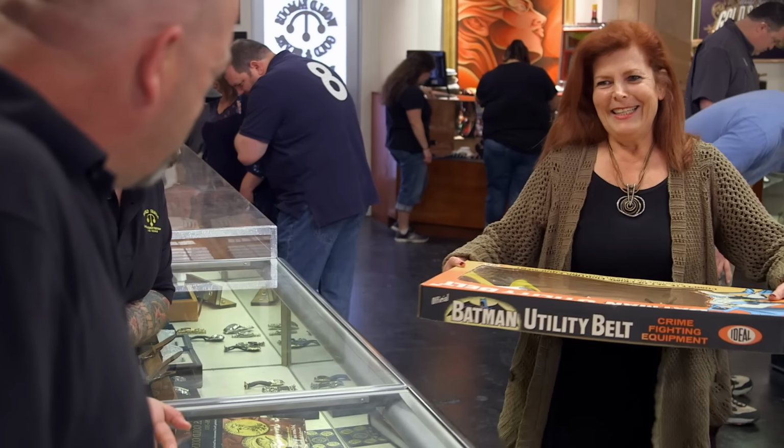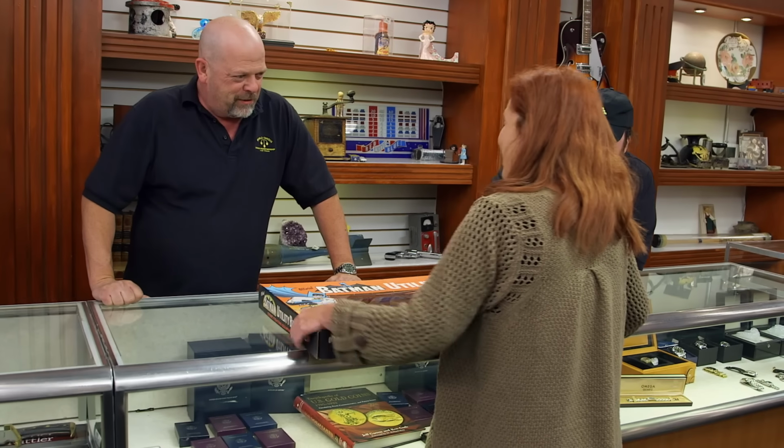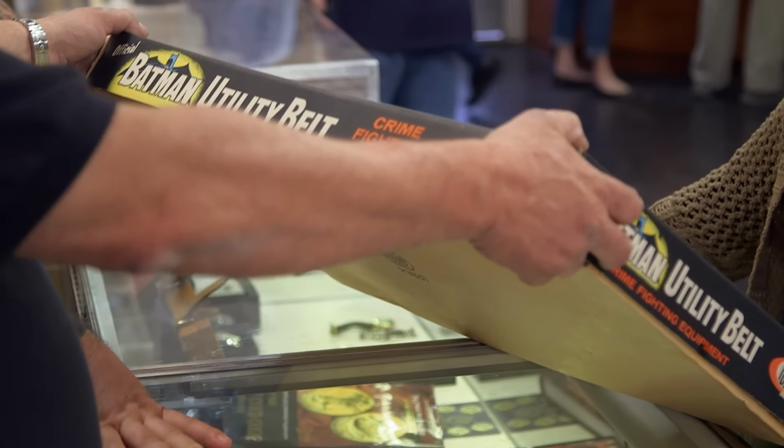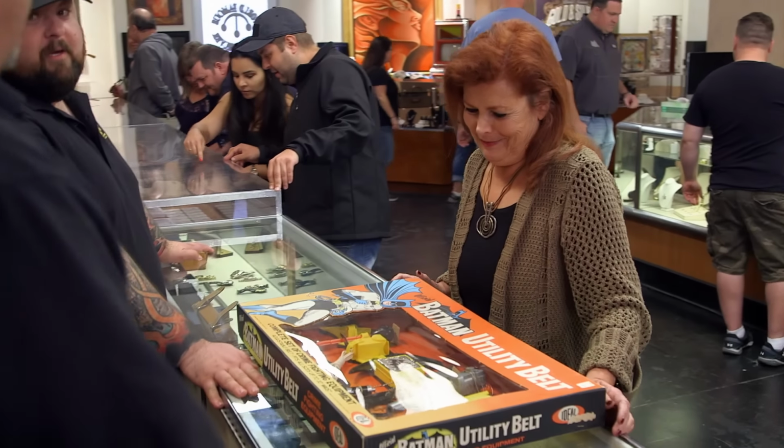Hello. Hello. I brought in my official Batman utility belt from 1966. Pretty amazing. Where did you get this? Obviously Bruce Wayne, you idiot.